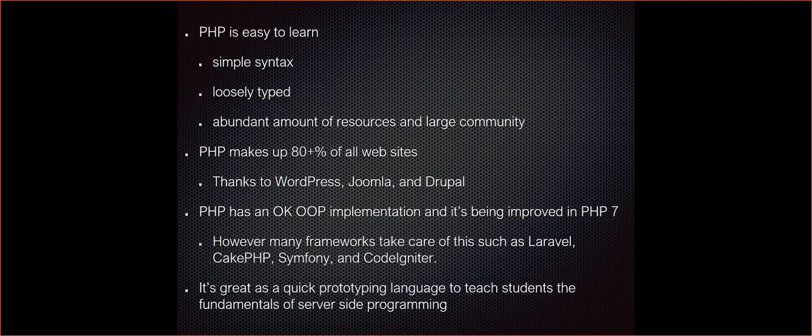So why did I choose PHP? It's kind of funny because that is a question I get asked usually every semester. And the real reason is I didn't choose it. The college chose it. So 80% of the web is currently made up of PHP. Yes, if you look at popularity, you will see that other languages are far more popular than PHP. However, PHP is super easy to learn, has very simple syntax, and it's loosely typed, right? Which tends to be a hiccup for you coming from Java. It also has an abundant amount of resources and a stupid large community. It makes it really accessible.